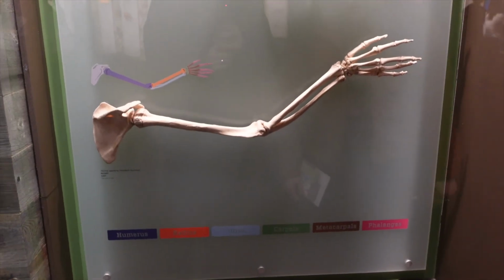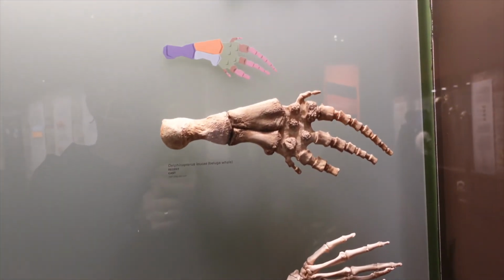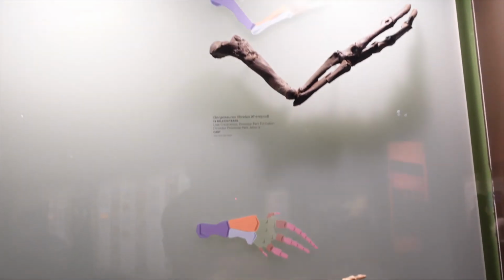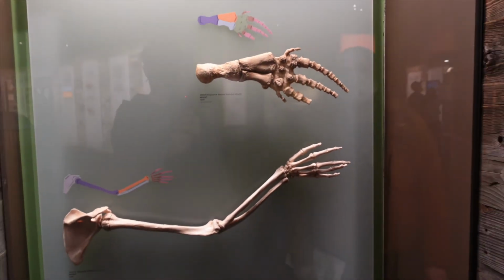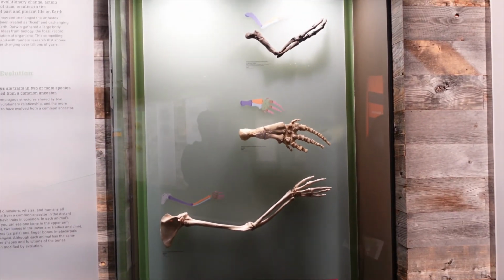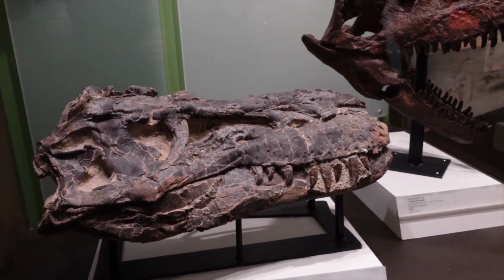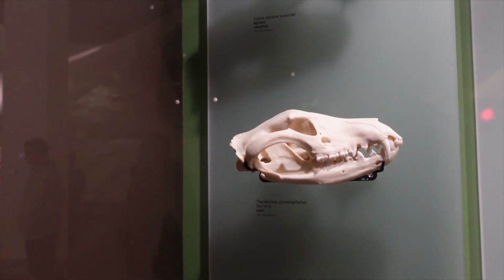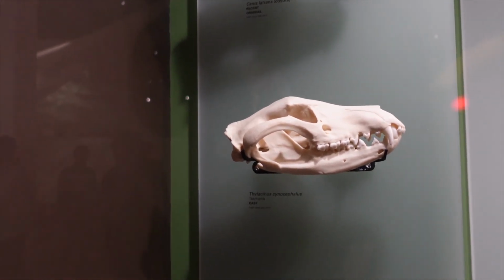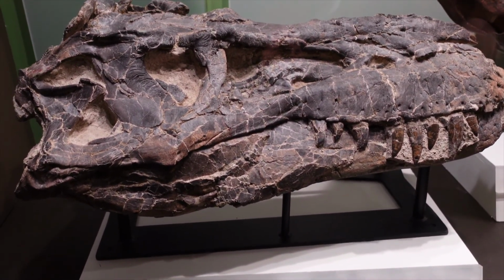So this is an example of three different forearms. This is a human, this is a beluga whale, and a theropod. Back up so you can see the size difference of all that. This is an original, those were cast. That's a cast, original. So original at the top, and that's the cast. The cast is a little bit bigger. But this, that's the real deal. That is absolutely amazing.